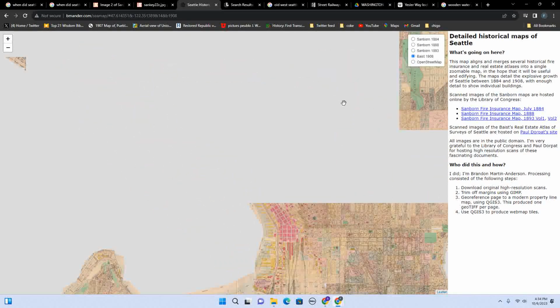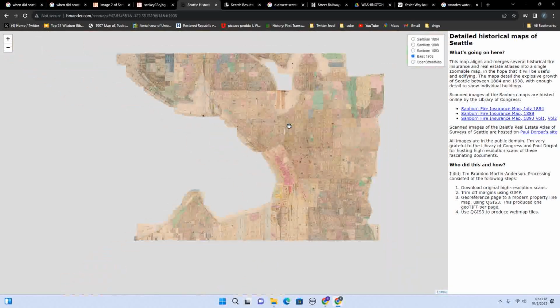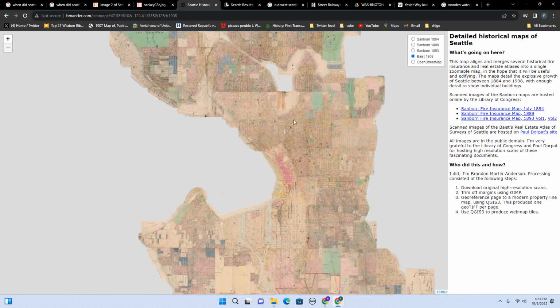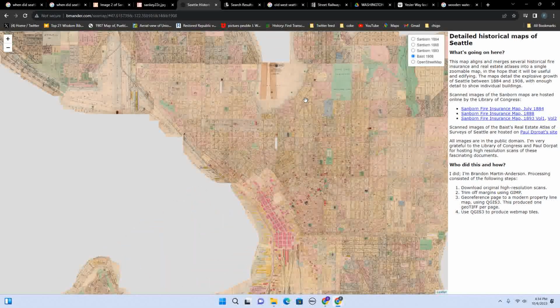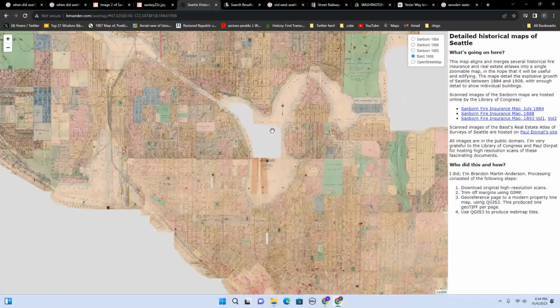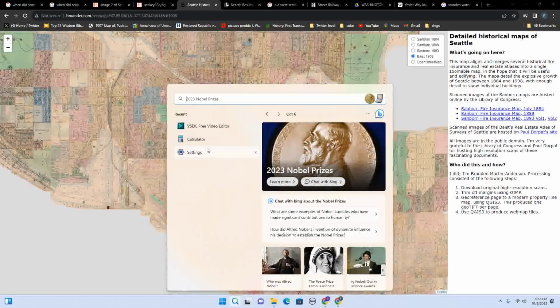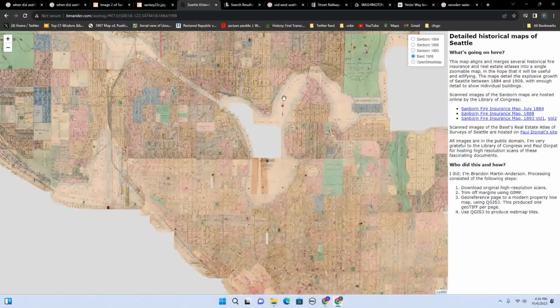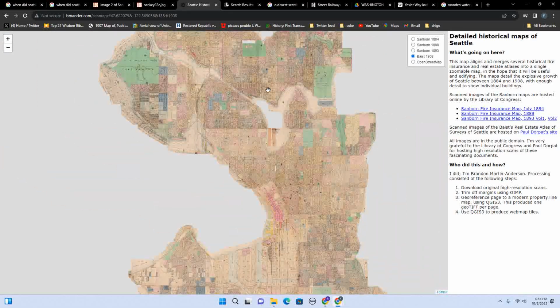Okay, let's go to this one. Now, this is not a Sanborn map, but you can see it was magically just built like that. So let's do the calculator again so we can get a visual on this. We got 1893 minus 1908. It's only 15 years. 15 years and just magically like that.